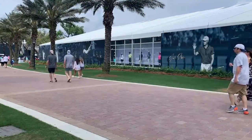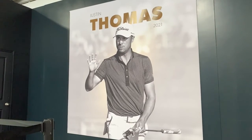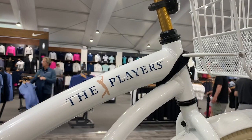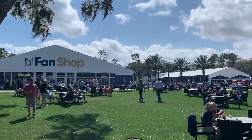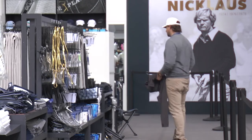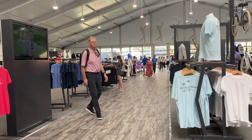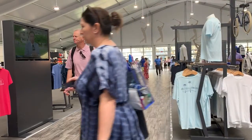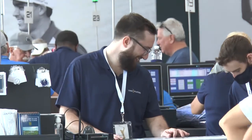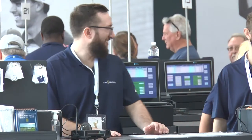Every year, golf enthusiasts from around the world travel to Ponte Vedra Beach to watch their favorite golfers compete in the Players Championship. After a long day out by the green, fans can stop by the official Players fan shop and purchase many of the brands sported by the pros. But the fan shop isn't just for fans. It's also a great opportunity for UNF students to volunteer for community service hours and valuable career experience.